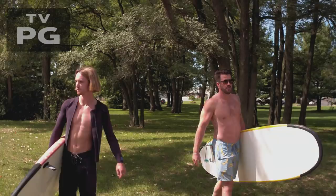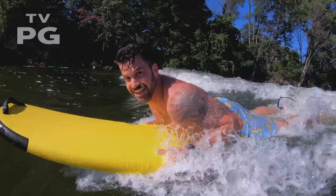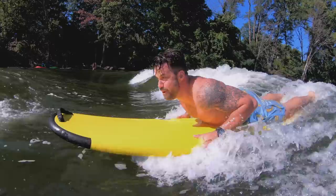Want to be parallel to the wave, all right? Because you want to watch it. There's a sweet spot just at the end of this white water. Paddle, paddle, paddle. This is Montreal! Woo! Yeah, on your toes, on your toes.